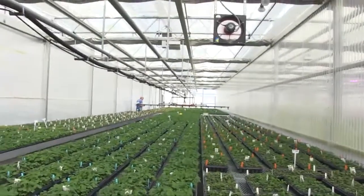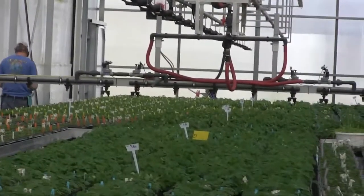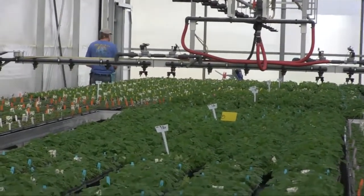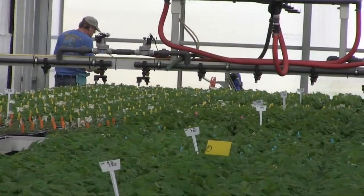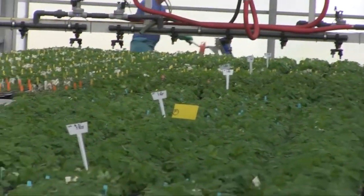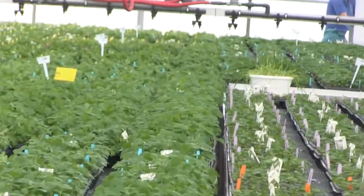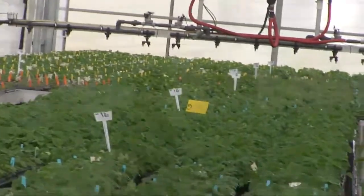You also see one of our automatic waterers there, and that's also on the computer, and that machine goes along this track and helps us complete the watering. Because we have plants at different stages of growth in here, we still have to hand water so that we have the evenness of the watering, but we can use that boom to get everything wet in a hurry or in a regular period of time because we can get over the ground faster than with hand waterers.